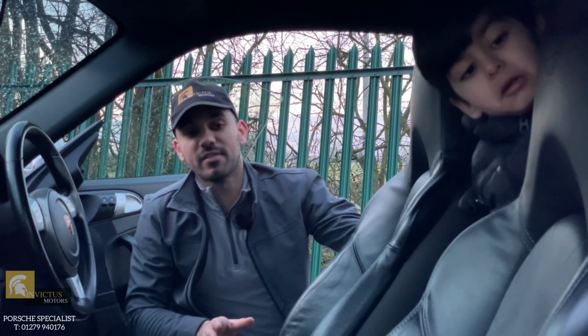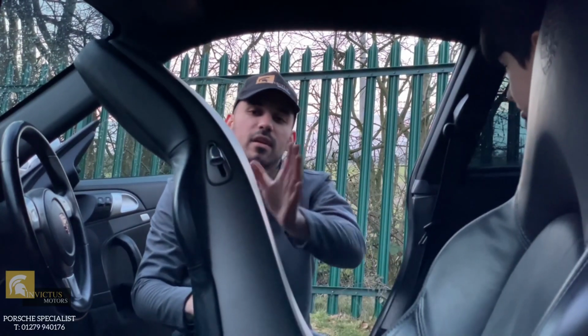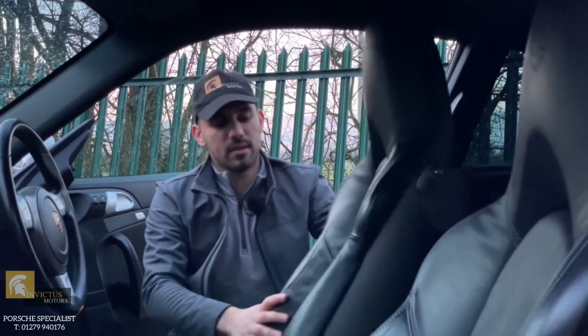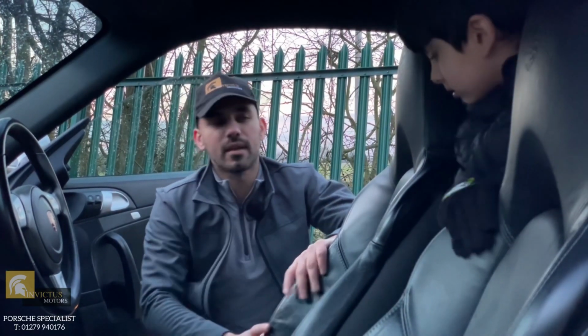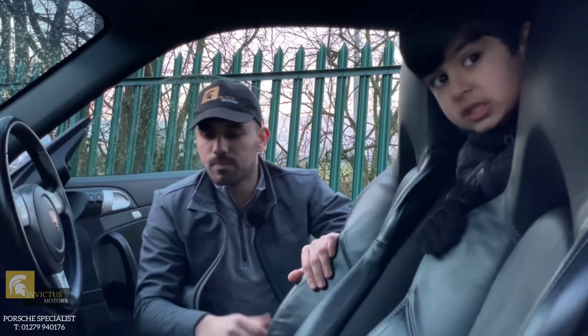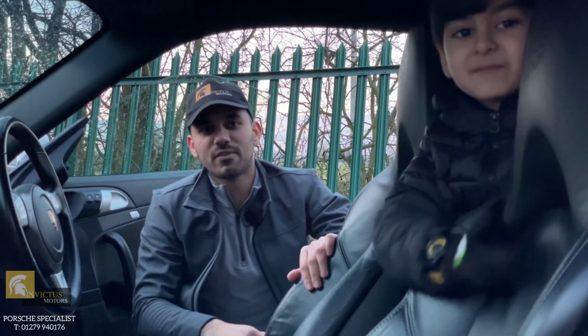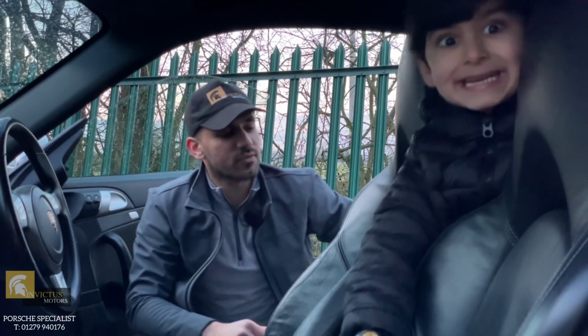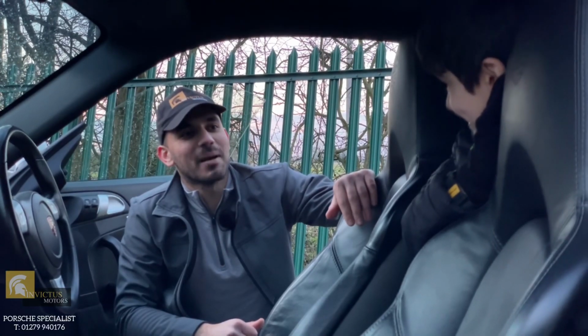Something that's very desirable amongst the Porsche community is the sport seats, which you can tell from the back, but what the sport seats do is give you added upholstery and added padding, and just give you more comfort, but put you in a more driver's focused mode. My nephew's kindly volunteered to illustrate how the back seats work.